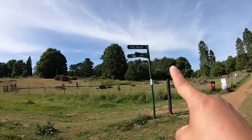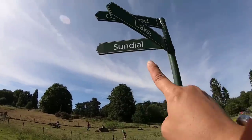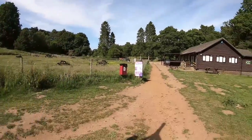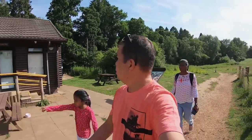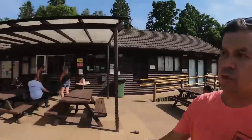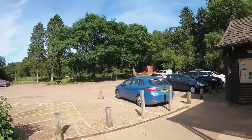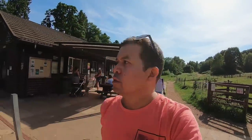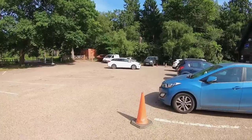This is the lake, Oakwood, and where is the other one? Okay, so ayan guys, nandito na kami sa baba. That's why Shama doesn't remember, because before I used to park in this area. And this taxi driver brought us to the top, so that's why. But it's better he drops us here.